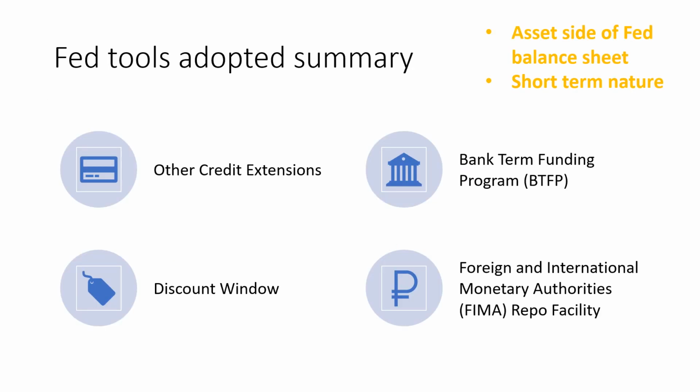So then we can take a look at how the 400 billion US dollars was spent, and to whom. Basically, the Fed has expanded the balance sheet with four key tools as summarized below, and we are going to go through them one by one, which include the other credit extension facility, the Bank Term Funding Program, also known as the BTFP, the discount window, the traditional one, and the last one, foreign and international monetary authorities, which is a FIMA repo facility.